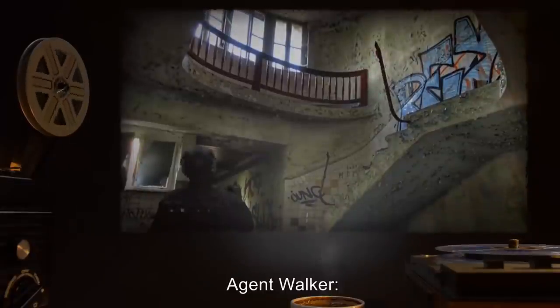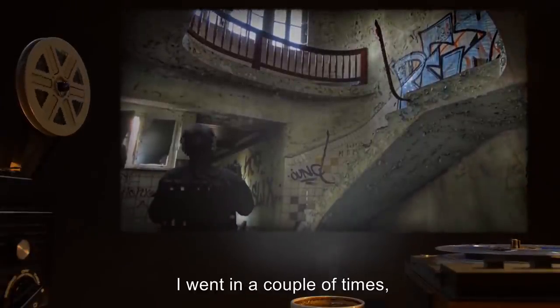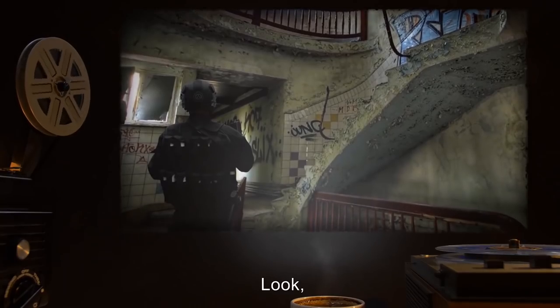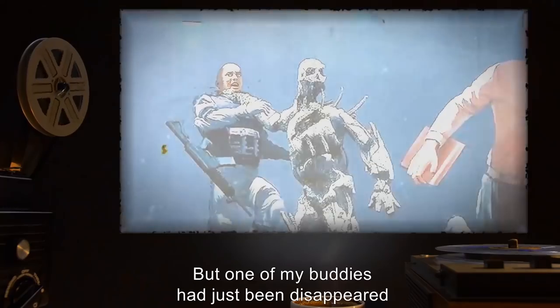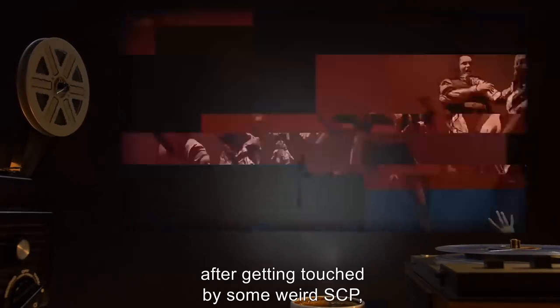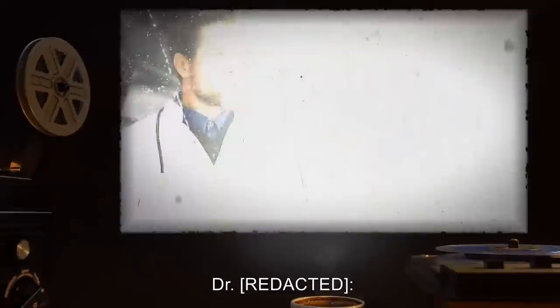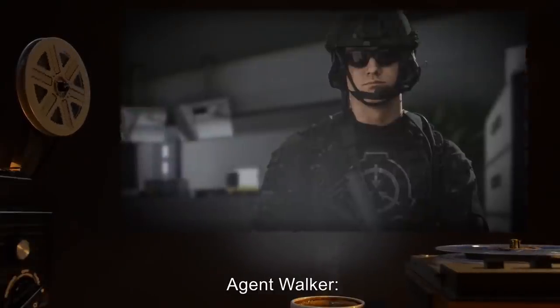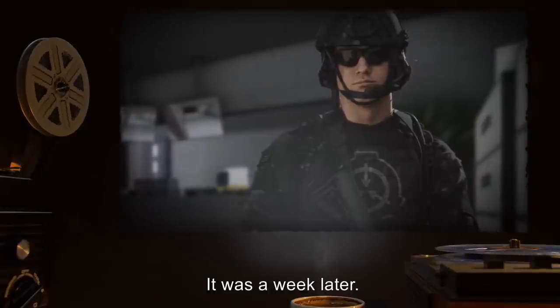Doctor: Nothing for a while. I went in a couple of times, but didn't see anything too weird. But, look, I know I should have reported it. But one of my buddies had just been disappeared after getting touched by some weird SCP, and I didn't want it to happen to me. Agent Walker: You've been affected by an SCP. Doctor: Yeah. It was a week later.